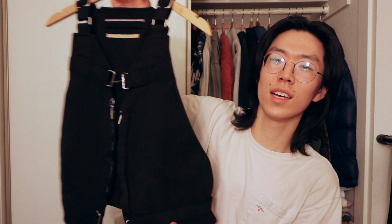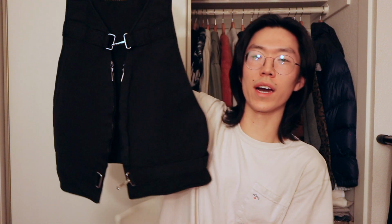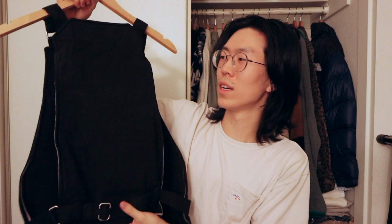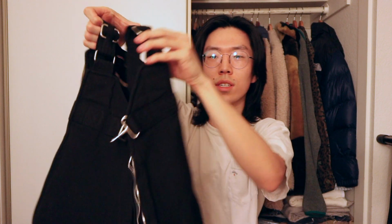So next we're gonna move into some tops. First up I have this CCP selvedge vest bag. This bag was actually inspired by vintage US military life preserver vests. So I guess the flotation devices would go into this compartment, and also the back. Yeah, there's a decent amount of space in here. You can fit your phone or your wallet, anything small really. But I think it's mainly just for looks. Really, there's no point in buying this if you just want a bag.